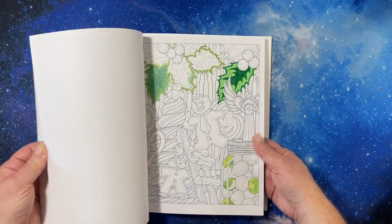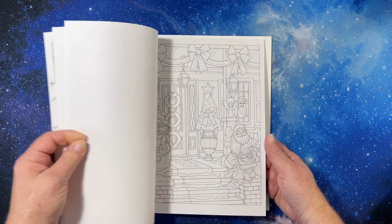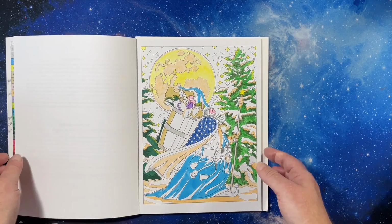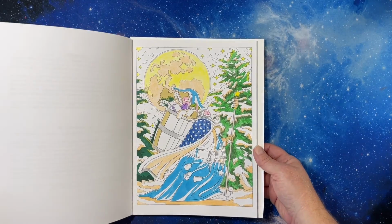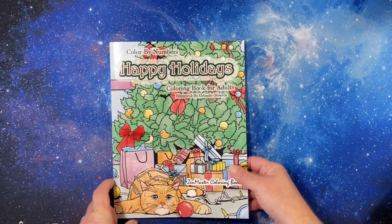That one I was trying pencil. I didn't love it, but I would do it different now. And then this one is one that I started and didn't finish. I was actually doing it in marker and pencil. Mixed media, a different way.